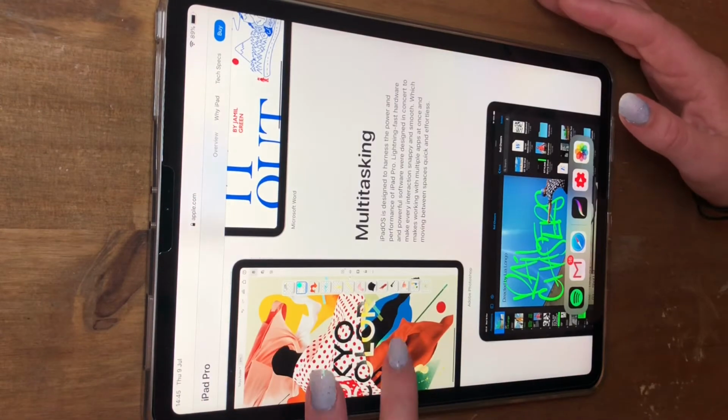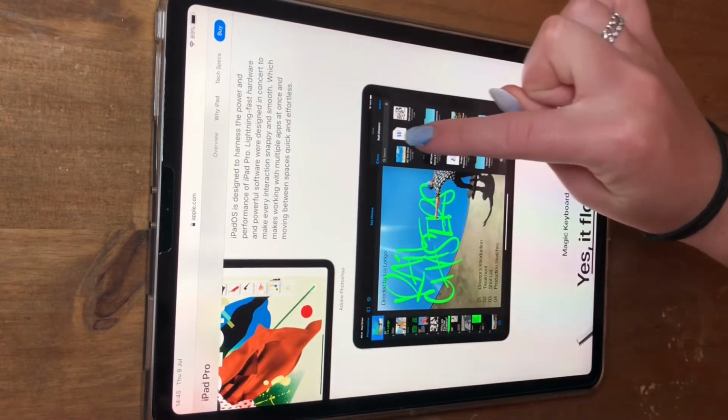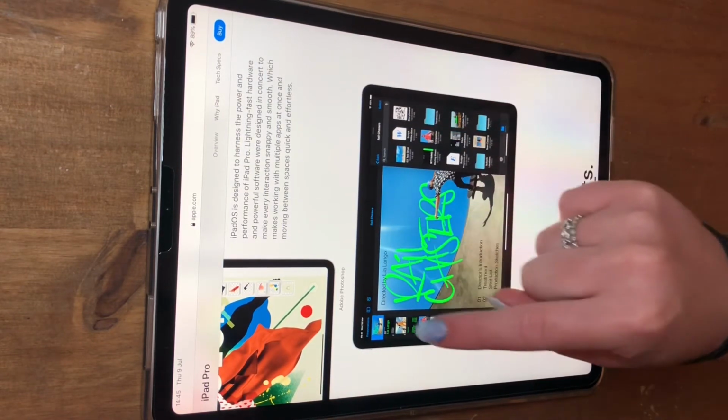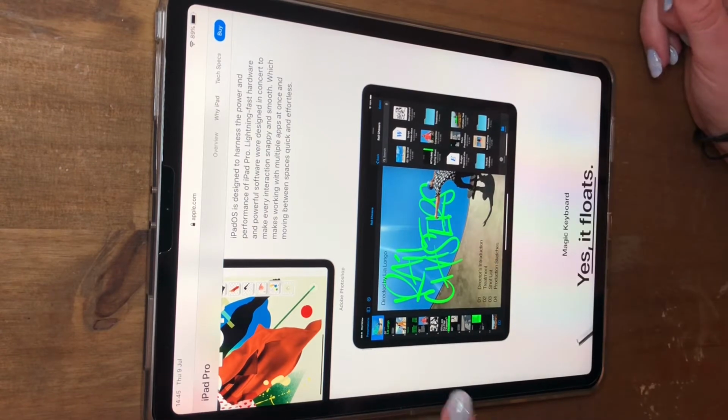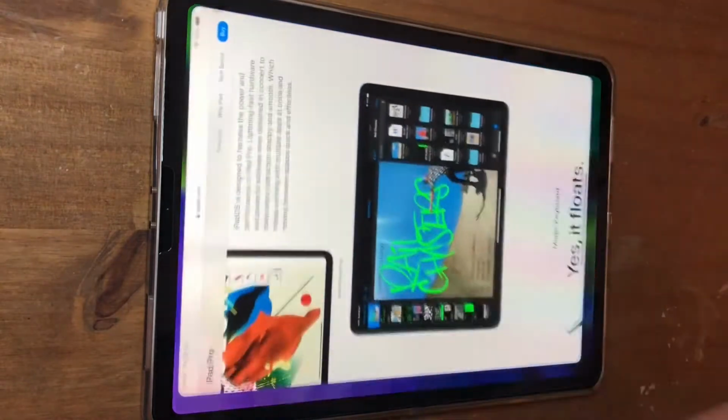The multitasking is responsive, with two tabs open. As you can see here, they've got files open in there and then editing software open there. It also is incredible for having multiple things open at once and it doesn't slow it down.